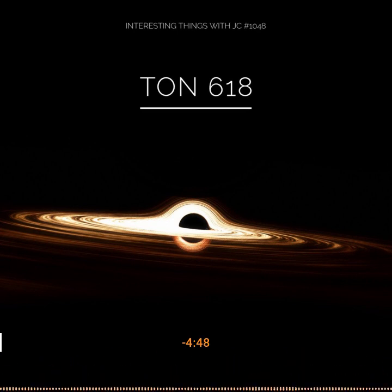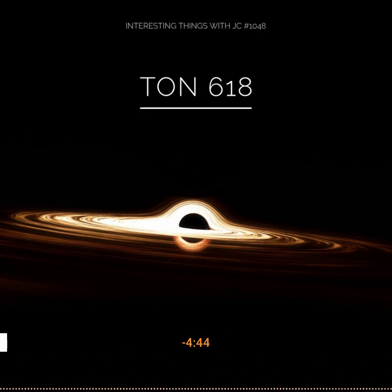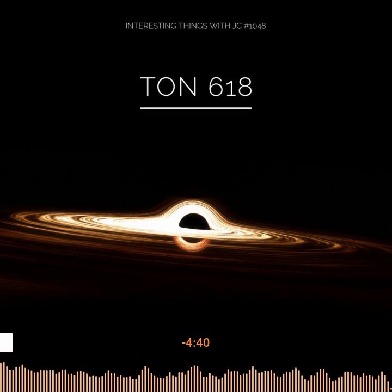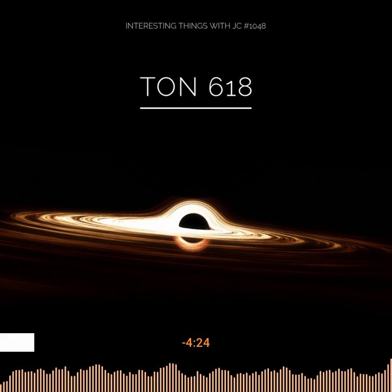Ton 618 is one of the most mysterious and powerful objects in the entire universe. It's a supermassive black hole located roughly 10.4 billion light years from Earth, in the constellation Canes Venatici. It's so far away that when we observe it, we're looking at light that left 10 billion years ago, back when the universe was only a few billion years old.